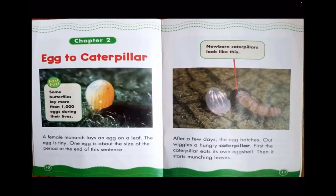Newborn caterpillars look like this. After a few days, the egg hatches. Out wiggles a hungry caterpillar. First, the caterpillar eats its own eggshell. Then it starts munching leaves.